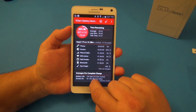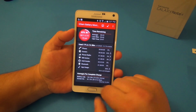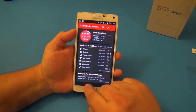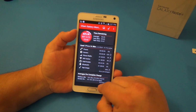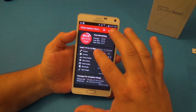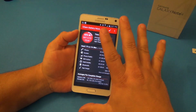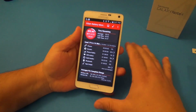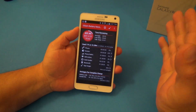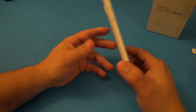The phone is averaging 10 hours and 28 minutes. Active time 7 hours and 32 minutes, and that's just an average. Screen on 4 hours and 15 minutes, or max 5 hours and 31 minutes. And this is the great thing about this app, it keeps monitoring your phone. The longer you keep it on your phone, the better the information you're going to get from it, and the more accurate it's going to be. So I would say that is pretty accurate. I've been getting around 10 to 12 hours of battery life.